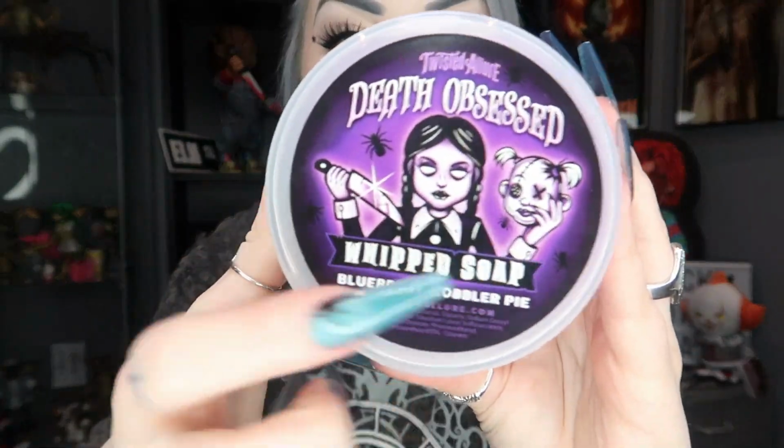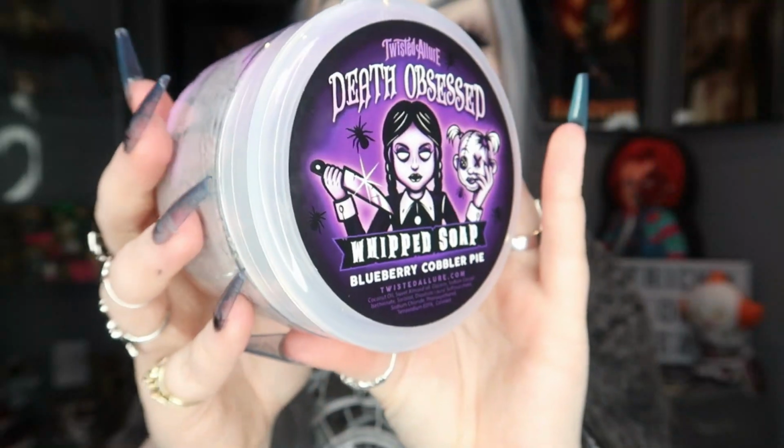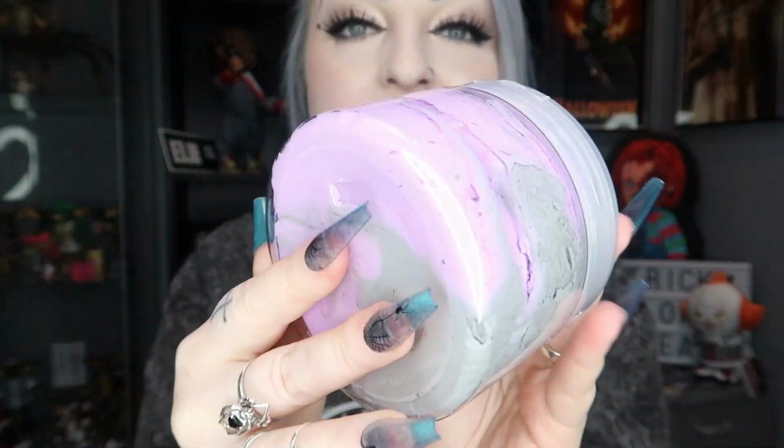And then the last item we have, which is a huge one, is a massive whipped soap. This one is called Death Obsessed, and it's got Wednesday holding a little head over here. And the scent for this one is blueberry cobbler pie. Again, sounds incredible. It's a very light purpley pink and grey swirled colour in there. I love how these open because they have a little click up lid at the top, so when you're in the shower it's really easy to open them. Looks super pretty.